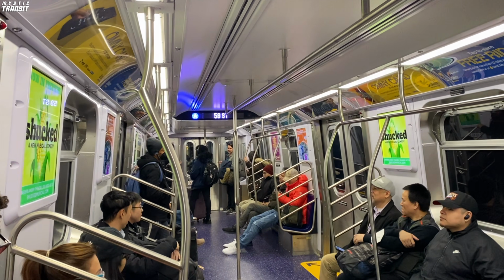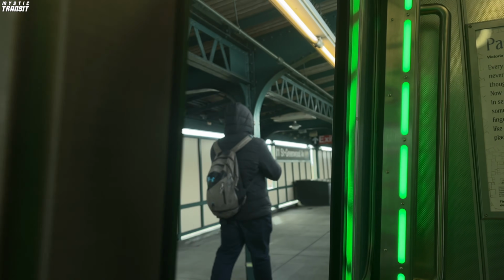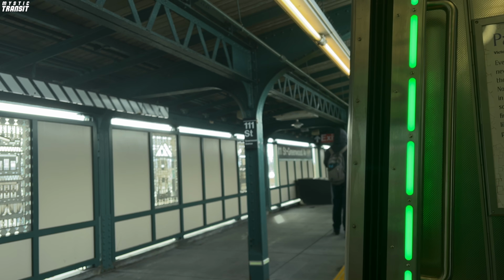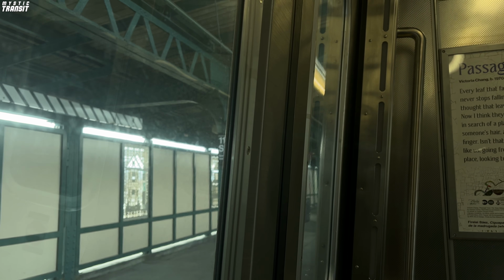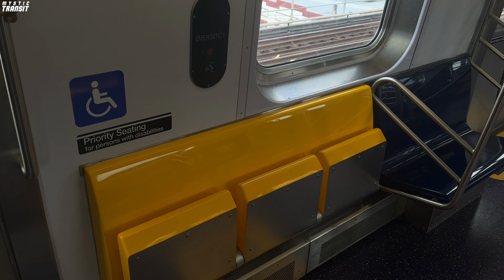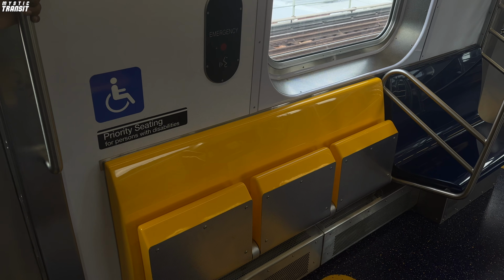Other than the windows and the screens, I actually like the interior of the train. The LEDs right near the doors are nice, although I would prefer them to start flashing red when the conductor plays the door warning instead of when they start closing down. Another thing I like is the inclusion of wheelchair accessible areas with flip-up seats. And to answer your question, no, they do not slam like the R142s.